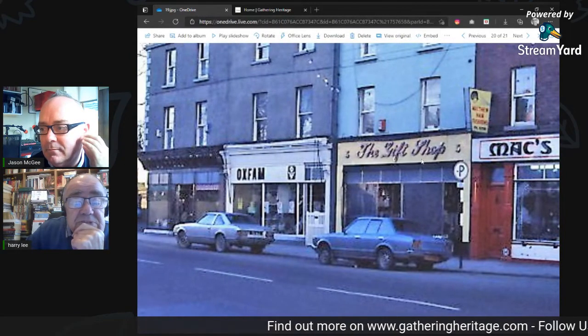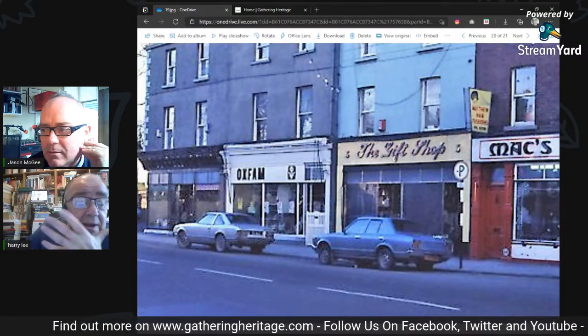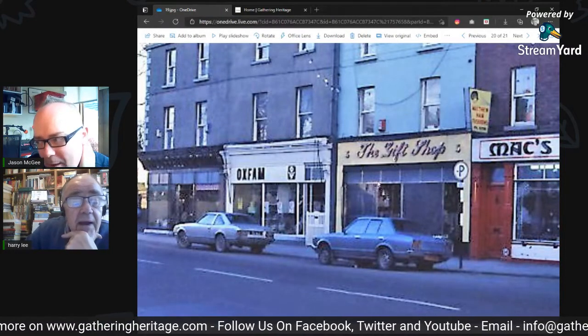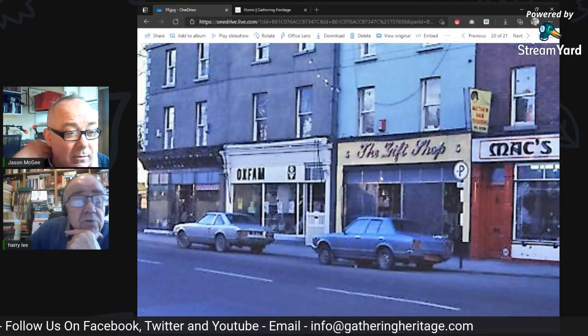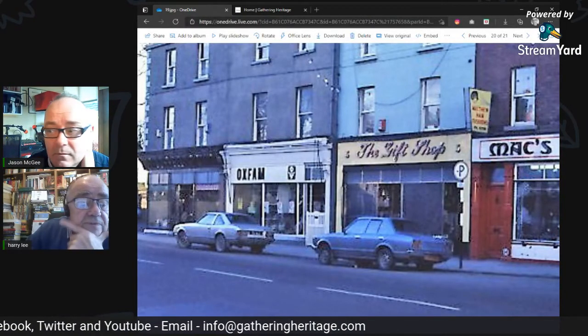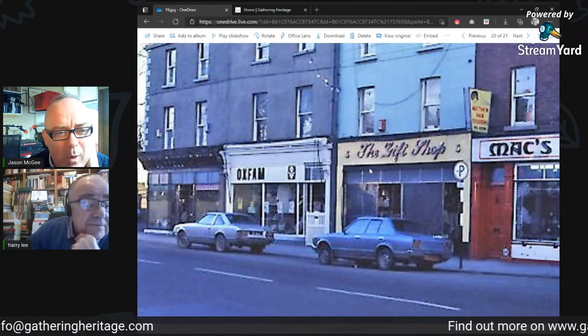But it looks as if it's closed there, doesn't it? Yeah, it looks as if there's grills. Of course, it was a bank holiday. I don't ever remember going into that shop now, to be honest with you. The gift shop. Yeah, the little trinkets and stuff, if you wanted to buy something for a wedding, somebody.